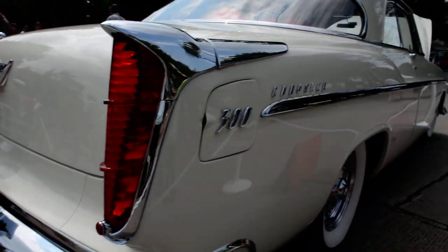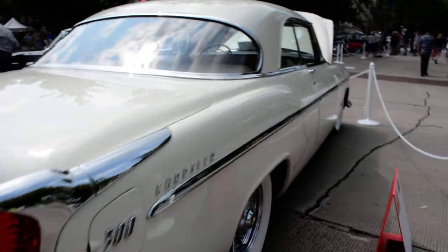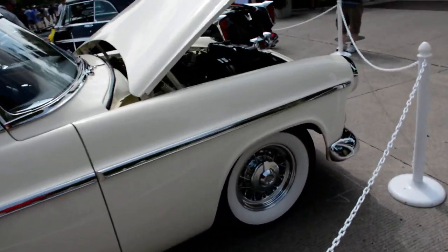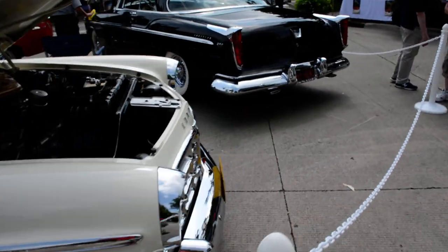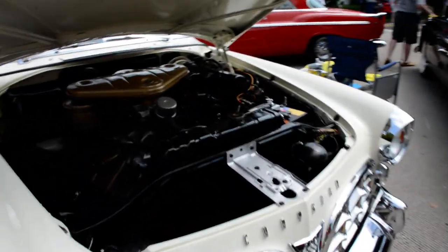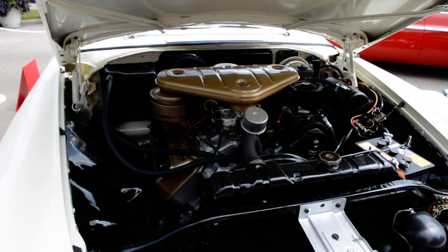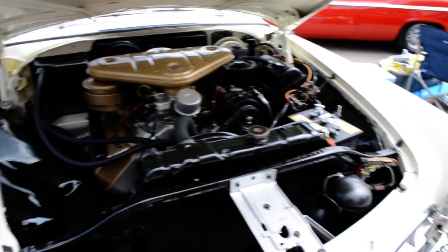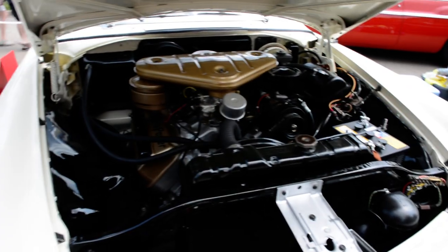First of the mark. What a legend. Delta wing air cleaner, big 331 cubic inch, powerful V8, and the 6 volt battery still in place.